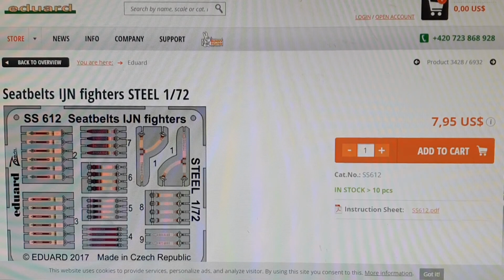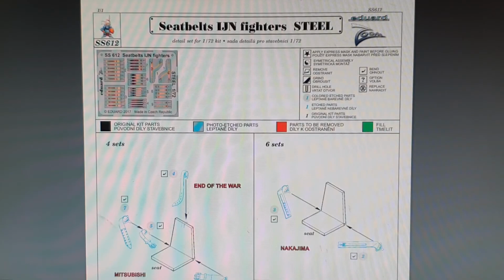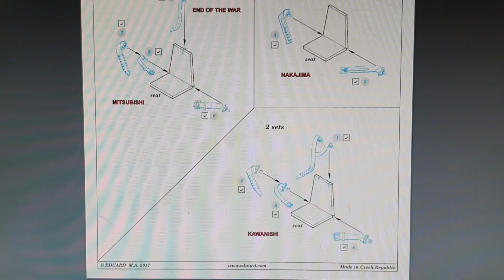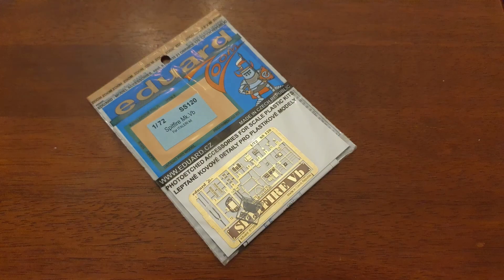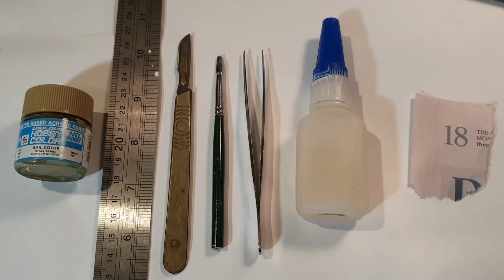For example, Eduard makes a 1:72 scale set of seatbelts for Imperial Japanese Navy aircraft, which would suit this kit perfectly. Now, in my experience, photo etch sets can be a bit of a pain to use, but while I'm not averse to using them, I think I'll leave that for another video. For now, I'm going to show you a more budget-friendly and I guess lo-fi option, and that's making your own set.